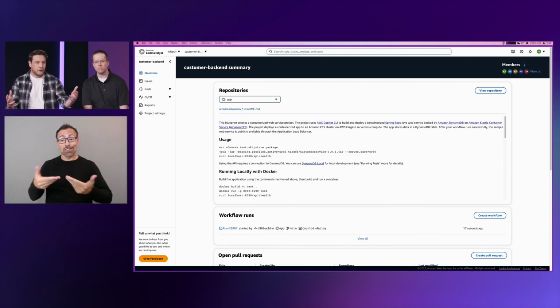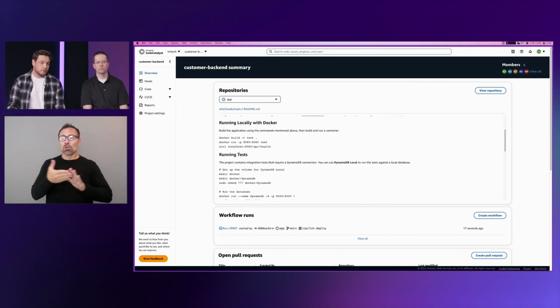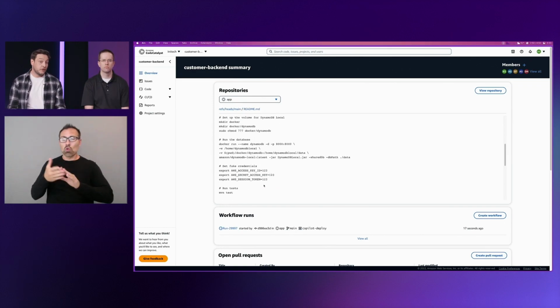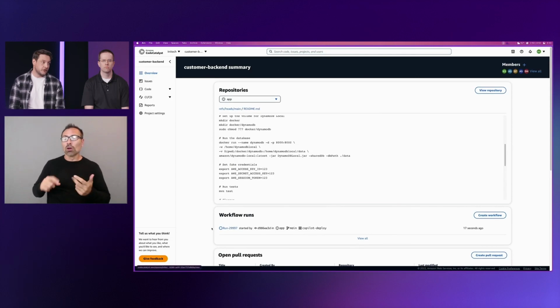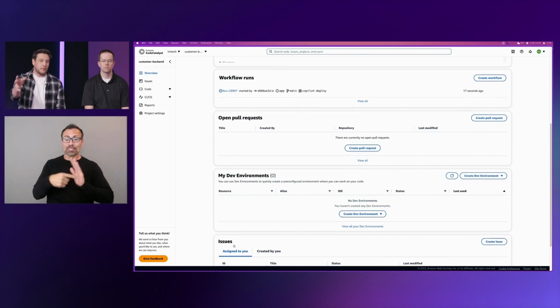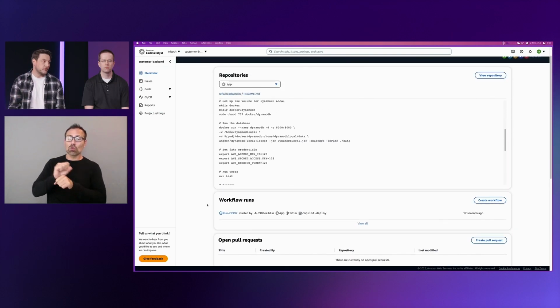So yeah, now we're in the project. We see the README for the repository with instructions on how to get this up and running locally, how to start testing this, and really start working with this, because this is a full functioning app. It's not just sample code. We'll also see that there's a workflow that's been kicked off, and then we have space for pull requests, dev environments, issues, which as we start using this product will start to populate.